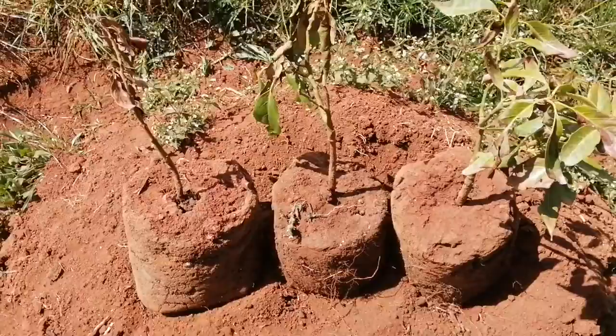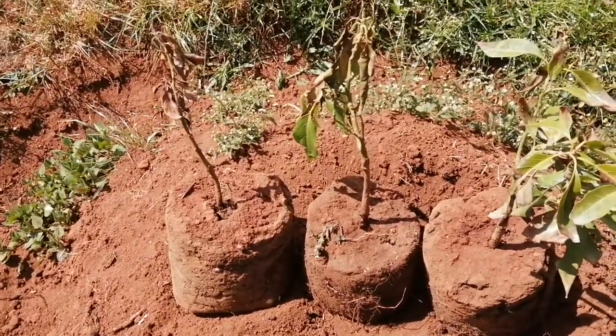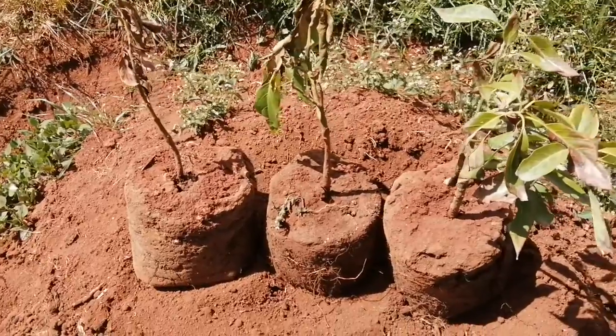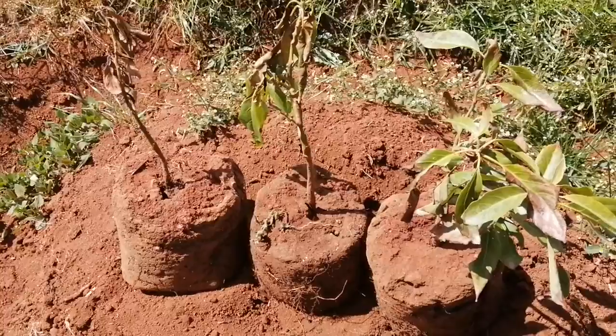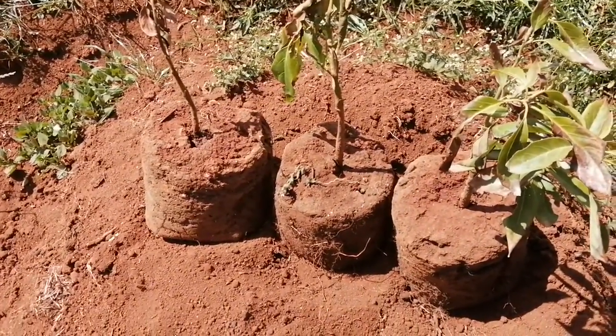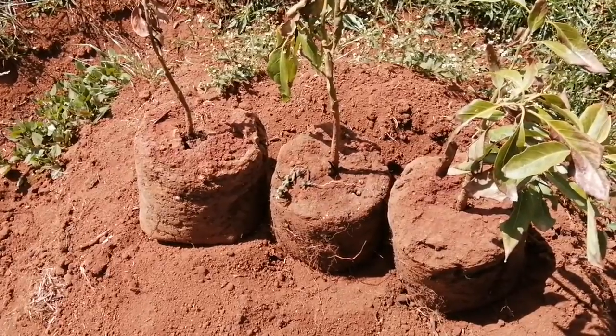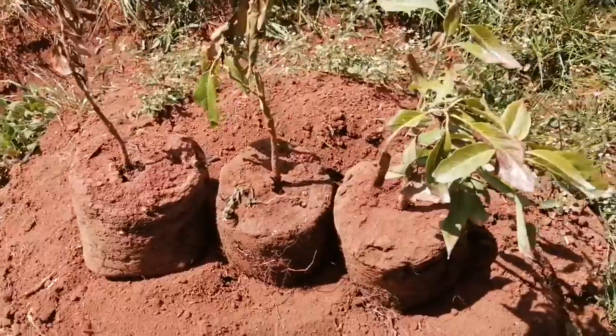The recent seedlings that we procured, we got them from Solo Plant in Thika. You can just Google Solo Plant. They don't use soil, but they use peat moss and other growth media, meaning you'll never have these kind of cases occurring in your farm.